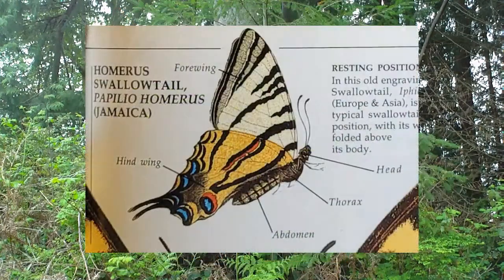The butterfly's body is divided into three segments: the head, the thorax, and the abdomen. The thorax is the powerhouse of the body, with connecting muscles for the two pairs of wings and the three pairs of segmented legs. Most of the insect's digestive system is in its abdomen. Very cool.